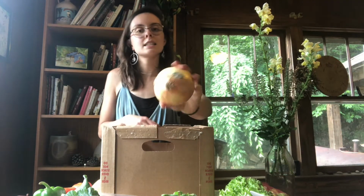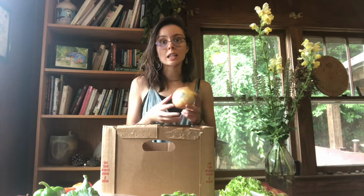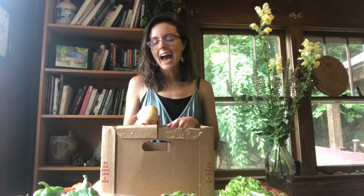And last but not least, I have a beautiful yellow onion. This will add a lot of flavor and dimension to any of my dishes. You can eat yellow onion raw or cooked. I prefer it cooked. Personally, I like a red onion for more of a raw onion, but I'm not too picky about my onions. I love onion in everything. And you want to store these not too close to potatoes, because each one can make the other spoil faster. So that's a good tip, but you can store this at room temperature, absolutely.